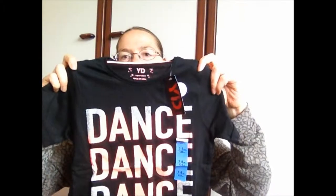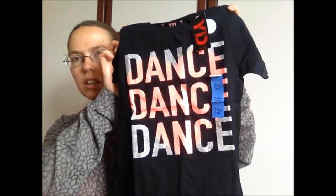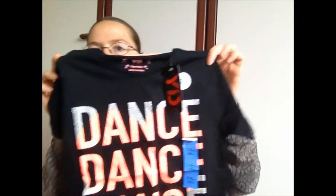And there's this one. It's got dance, dance, dance written on it, and I don't know if you can see it, it's got silver glitter, and in the middle it's actually a love heart in orange. Let's see if you can see it better now. She chose that for gym class, but I don't think she's got gym today. That was age 7 to 8 because I find them quite small, made in Primark, and she's quite tall for her age, so there was that one.